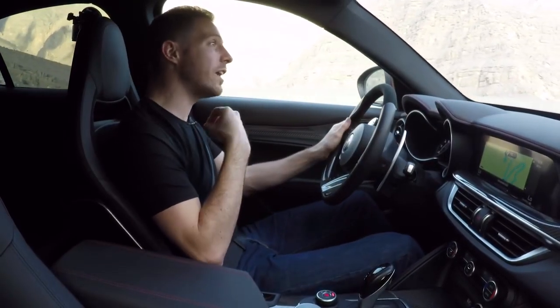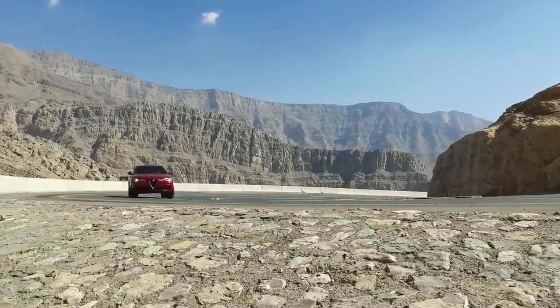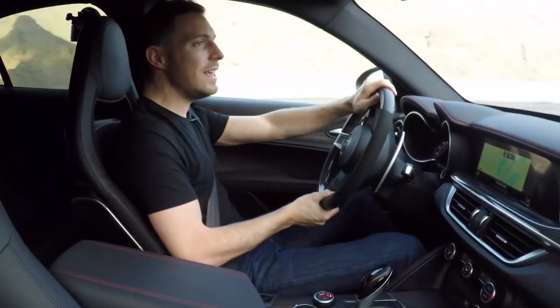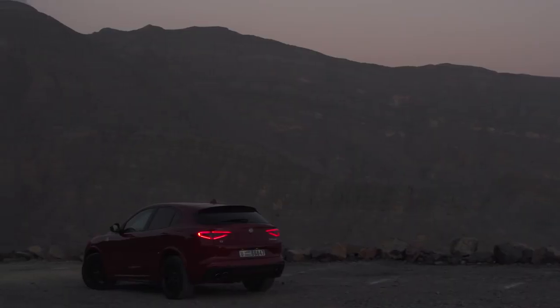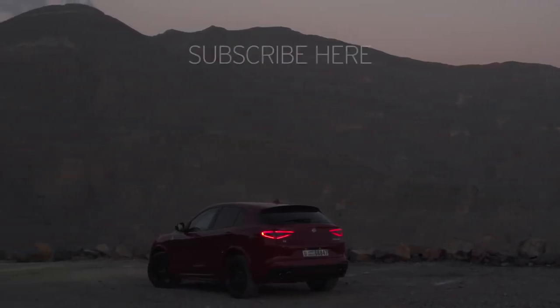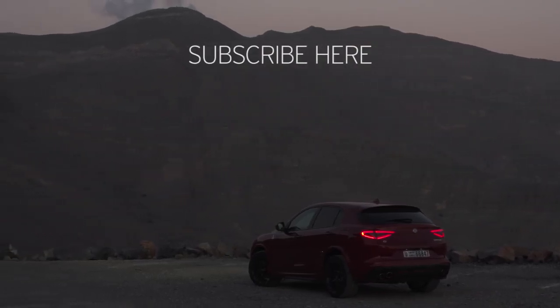Yes, I would take the saloon. I also think the saloon looks a lot better than this thing. But if a really quick, really entertaining SUV is what you're looking for, this is the one. This is the one. Welcome back, Alfa Romeo.